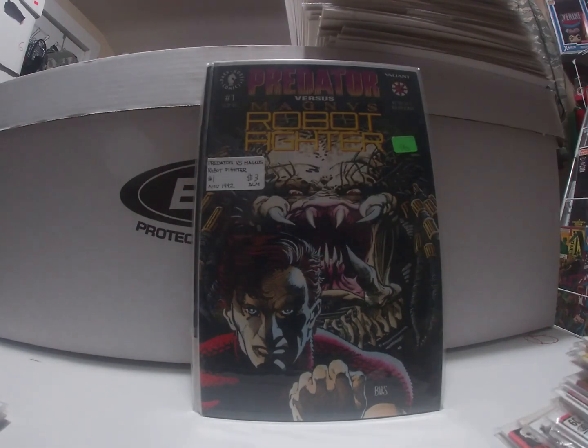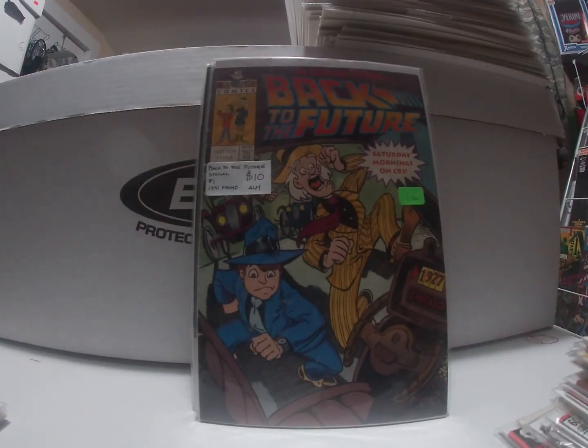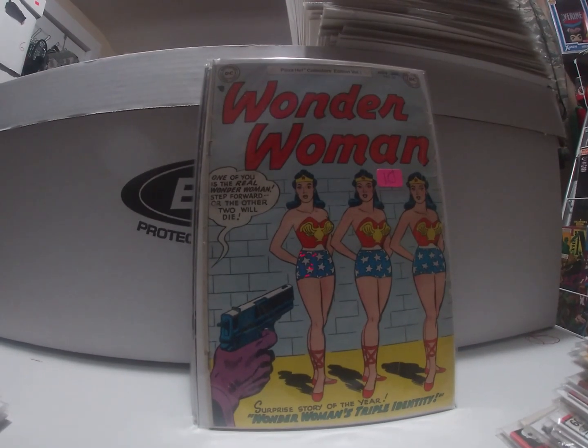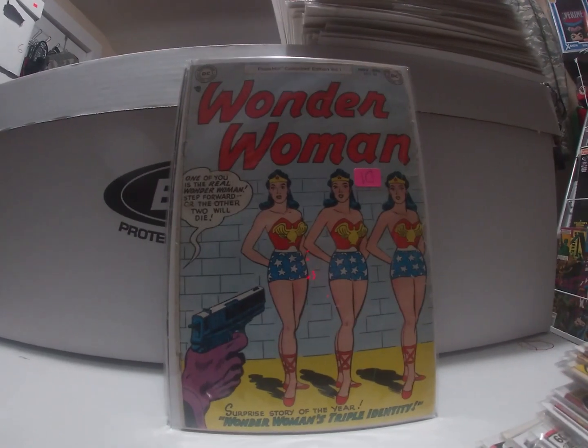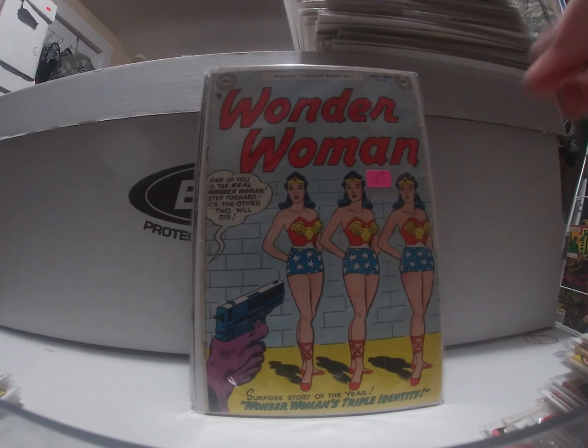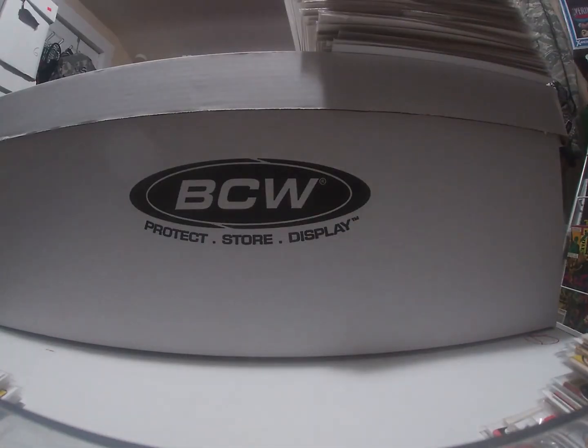Predator vs. Magnus Robot Fighter number 1. Look at this. Harvey Comics Back to the Future, not for resale. Saturday mornings on CBS. Sick. Pizza Hut Collector's Edition Wonder Woman number 1. Just back a little bit. Yeah. That's a reprint of an earlier Wonder Woman, I'm pretty sure. I don't think that's an original.